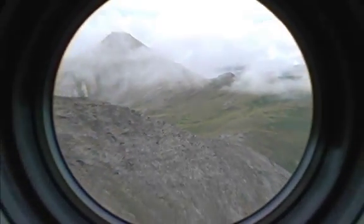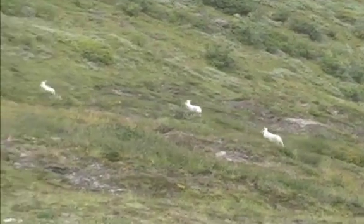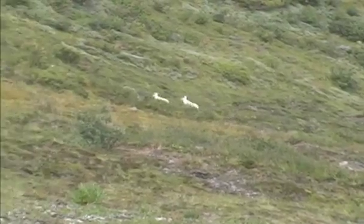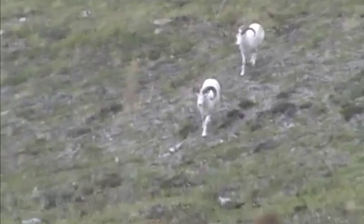Well, the fog has finally lifted, and Trent and Chris get in on some great rams. Let's see how they do. Trent is shooting a 7mm Magnum Custom Christensen Arms rifle and makes a great shot on a magnificent animal.